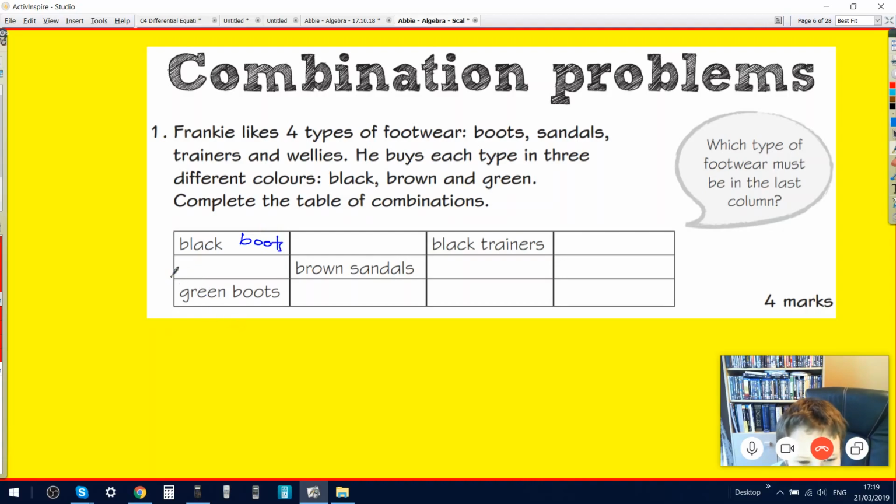Next, we can also use black. Let's see, black sandals. And also black wellies. And the second row down, we can use brown boots. We don't need to worry about brown sandals, as that's already done. Brown trainers. And brown wellies.